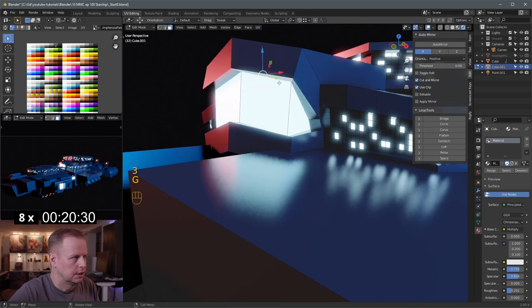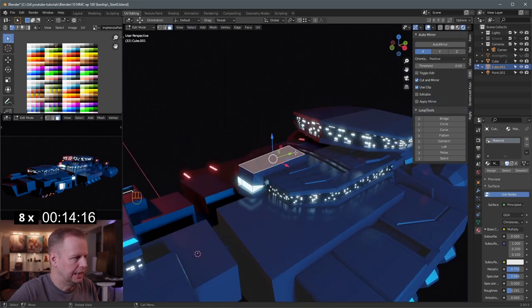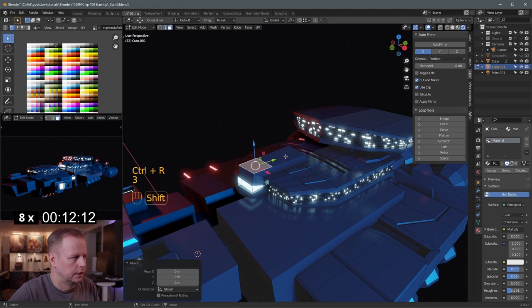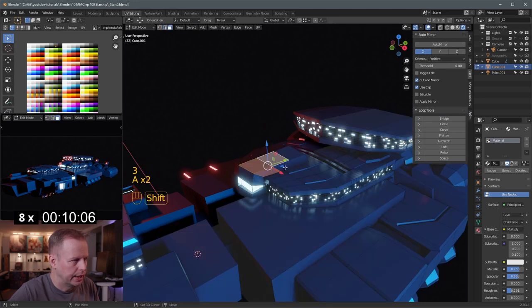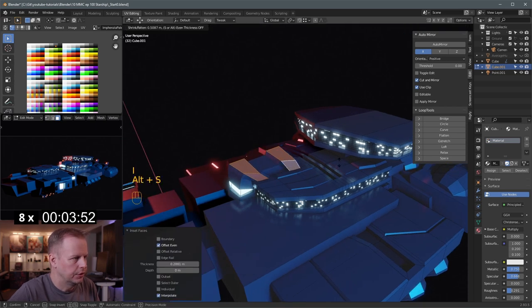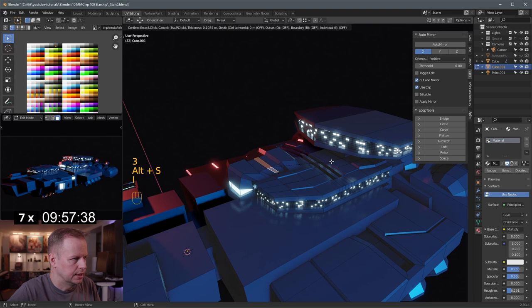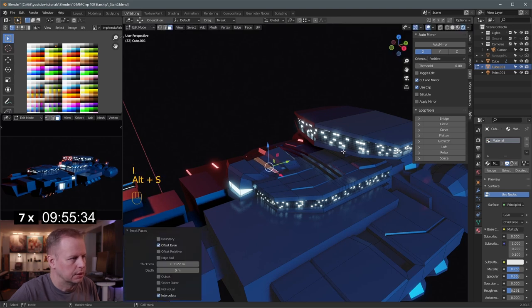So GG. No, okay, apparently not. I'll just slide it down manually to there. Anyway, a big lit area. Control R. And when I get these angles, sometimes I feel like I want to do this. I to inset, Alt S to extrude, and Control R, Alt S to extrude. Okay, I to inset, Alt S to extrude down. Oh no, just S.